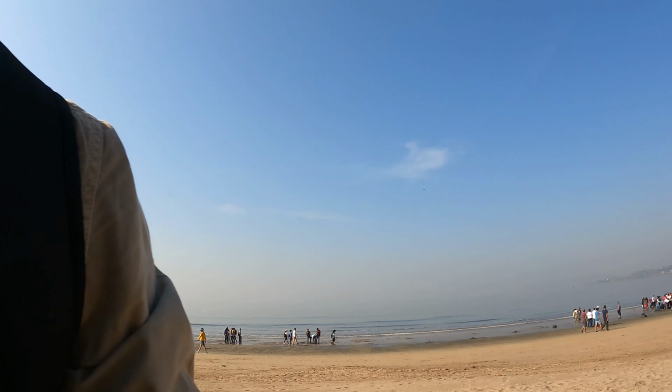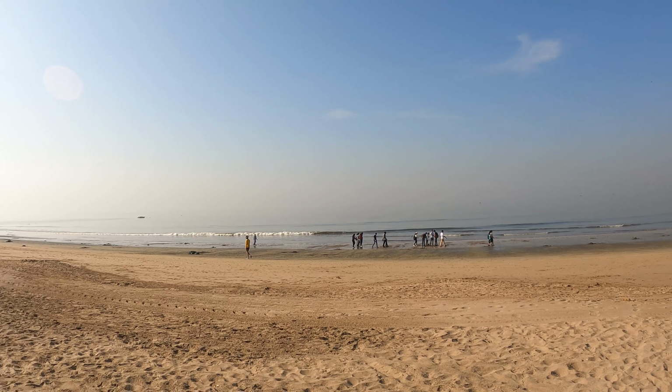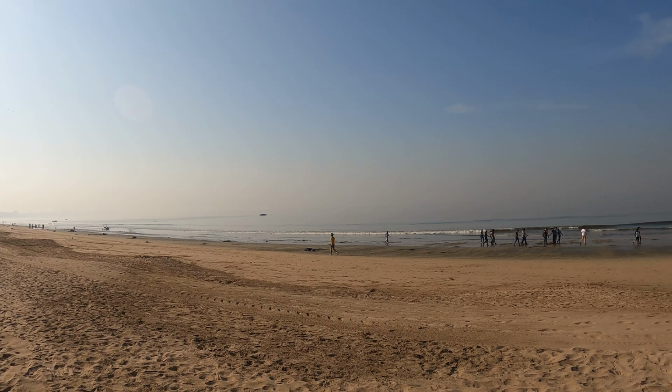So if you see behind me, that's the cleanup drive that's going on for the Versova Beach. Pretty amazing initiative. I mean, awesome. I'm impressed by the exercise that's been carried out over here. And just look at that. They're like volunteers, I think, from different colleges, students.